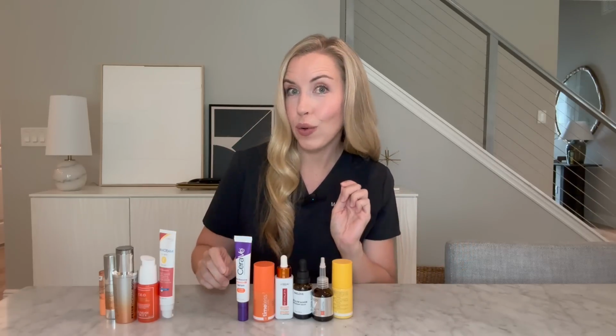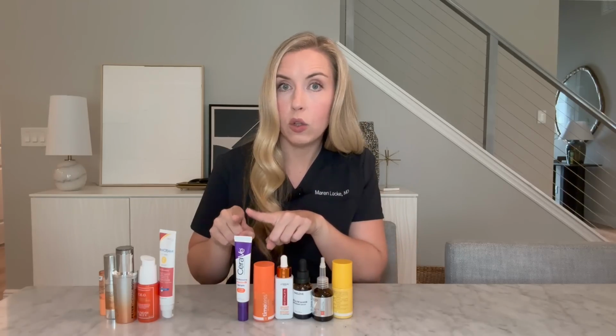Okay, so let's talk about the L-ascorbic acid form of vitamin C serum products. First, I'm going to show you what I recommend for different scenarios here. I have these lined up in order, lowest L-ascorbic acid concentration to the highest, okay?